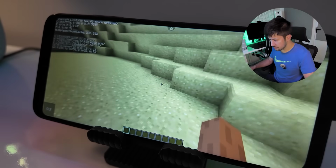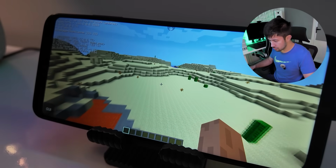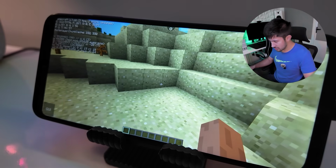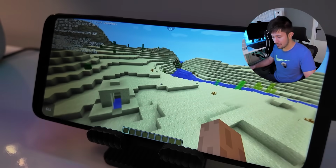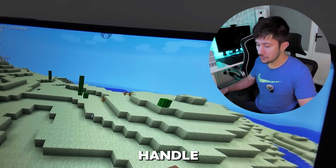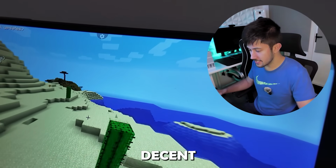What happens if we turn them up? Alright, so we're on pretty decent video settings right now, and the frames, they haven't dropped too much. Spoke too soon. We're really laggy right now. We just went down to 3 FPS there. Okay, so it's quite clear that this cheap Samsung phone can't handle Minecraft Java Edition on decent settings.